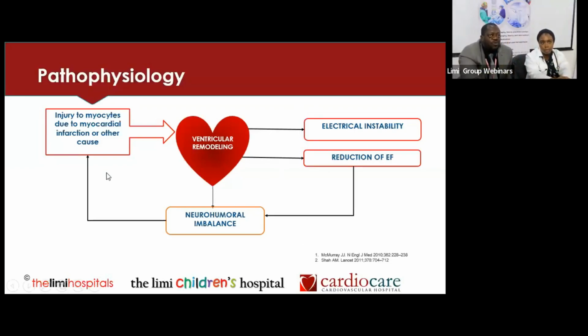So you have all these changes, and if you don't break any of this cycle with the treatment that we have now, the patient will continue to get worse. The EF will reduce, the supply to the kidney will reduce, there will be stimulation of the renin-angiotensin system, and all those also lead to stimulation of the sympathetic nervous system. So you have a lot of things going on at the same time, making the heart get worse.